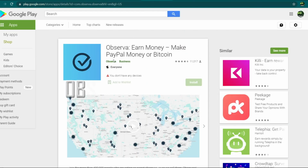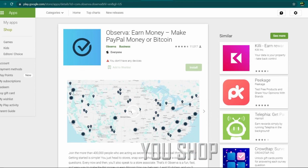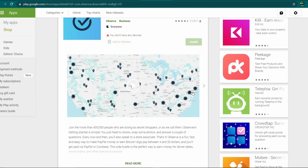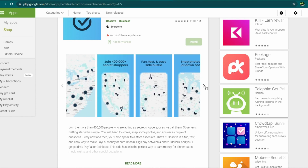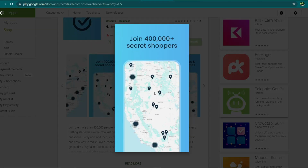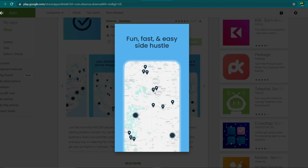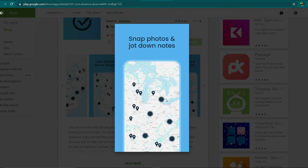Observa is our third app, and this is how it should appear in your Google Play Store. To give you some context, this app differs from the prior two in that it is willing to pay you when you go out and shop. This adds a lot of excitement and makes it more appropriate for folks who enjoy shopping. This program will provide you with a list of stores where you can purchase goods. You have 1,000 stores to choose from, by the way. They will pay you once you purchase something from those stores.